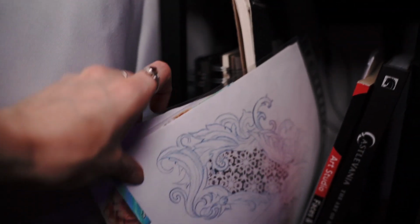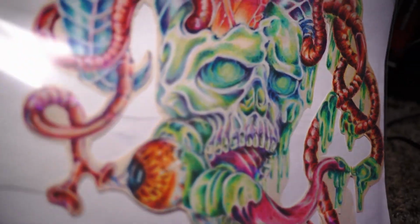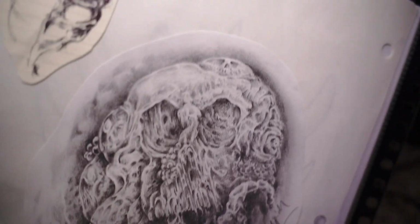Also, a lot of my old drawings are down here, like my chest tattoo, old stuff that I used to work on quite a bit. I used to draw a lot of eyeballs and wormy things. I still do it today, but not as prominently. So here's some of my older work. I love doing surrealism. And I think I have a picture of Venom in here somewhere.